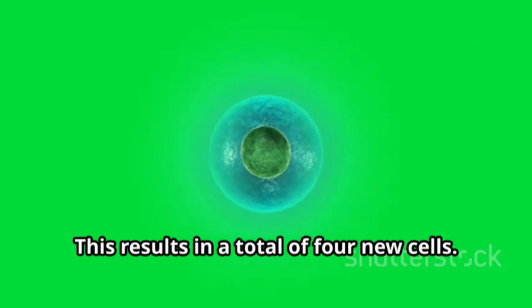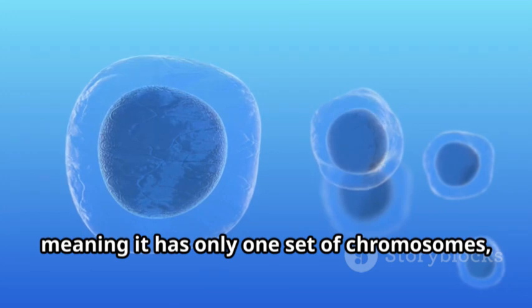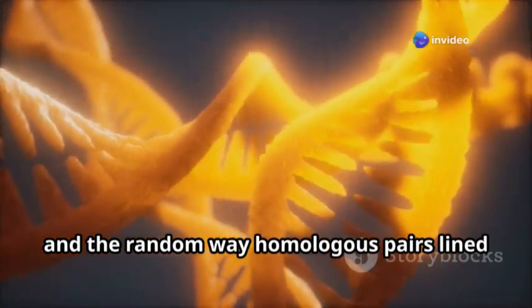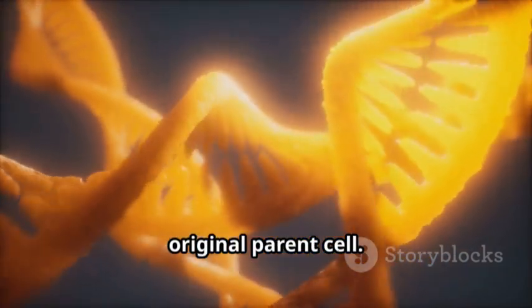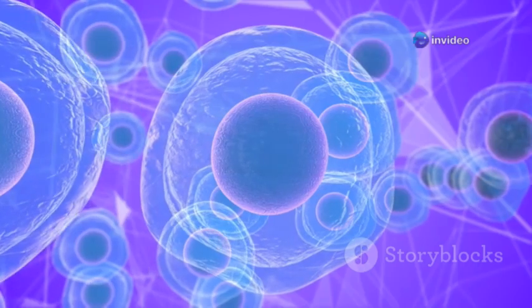This results in a total of 4 new cells. Each of these 4 cells is haploid, meaning it has only one set of chromosomes, 23 in humans. And because of crossing over in Prophase 1 and the random way homologous pairs lined up in Metaphase 1, these 4 cells are genetically different from each other and from the original parent cell. This genetic variation is very important for evolution.